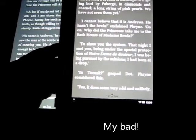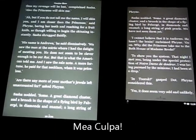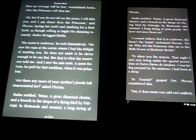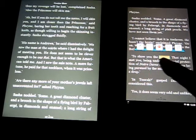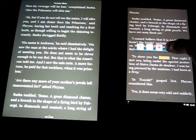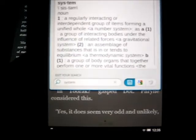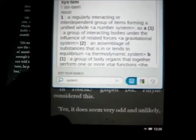Okay, same book, same page. This is the page on the Nook Tablet. This is the page on the Nook HD Plus. You can see the resolution is a little bit better. On the right, you can see that I hard pressed this word "system" and this little icon menu comes up. I'm going to do lookup. I hope that you can see this. Come on, camera, focus. You can see that the font is pretty readable. It's fairly large because I have this set on a large font.